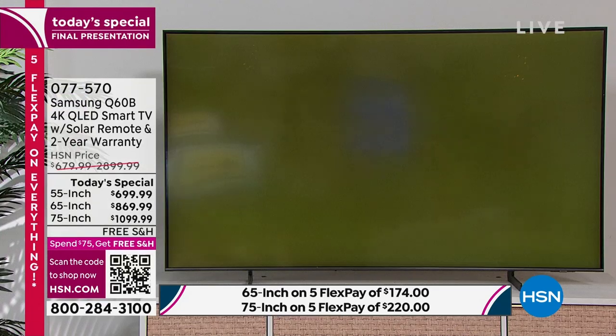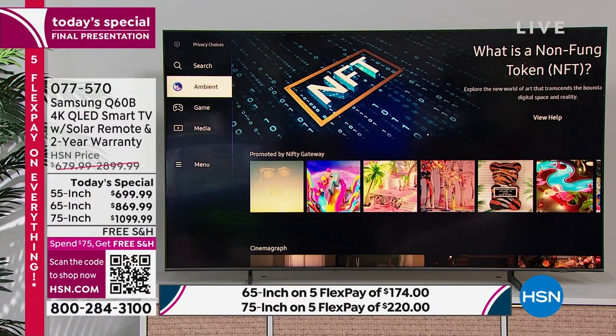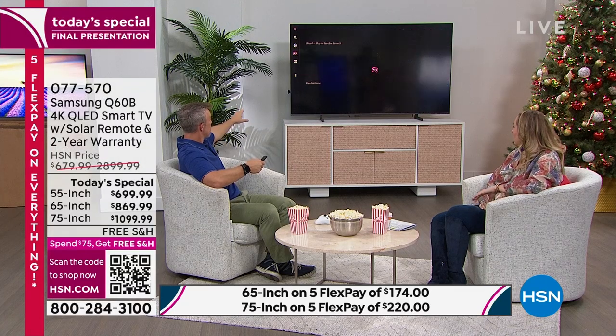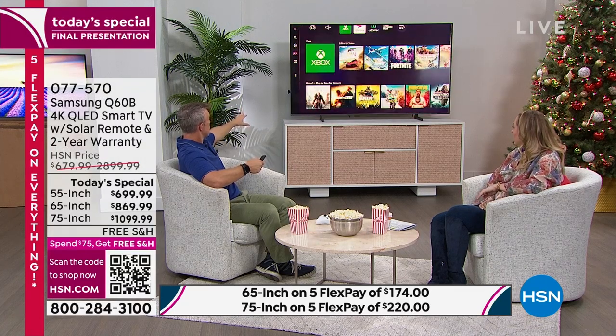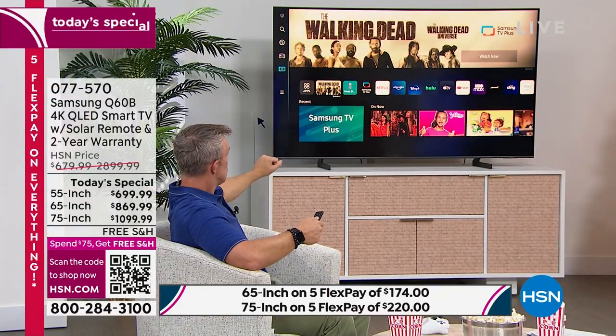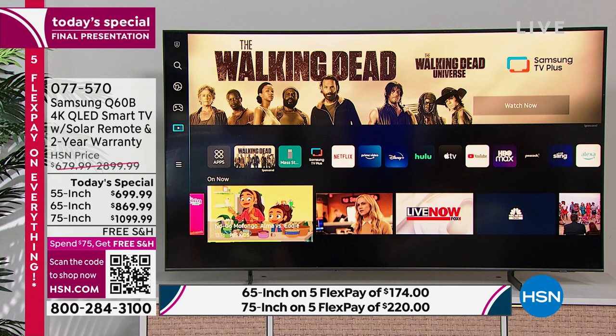Wow. But the real magic is when you turn it on, it comes to life with all of these great user-friendly options. Ambient mode, gaming hub, which is great. Then the whole multimedia experience. And then the experience of being able to find all this content faster. We've been joking throughout the day, it takes longer to make the popcorn than to find the movie you want to watch, whether it's Hocus Pocus or anything.